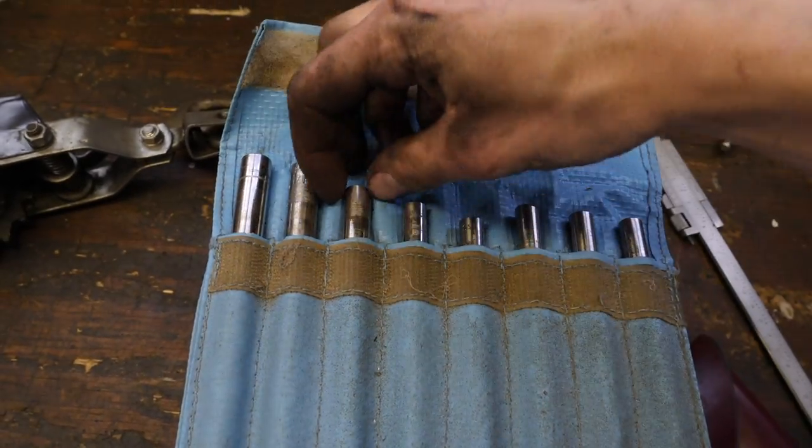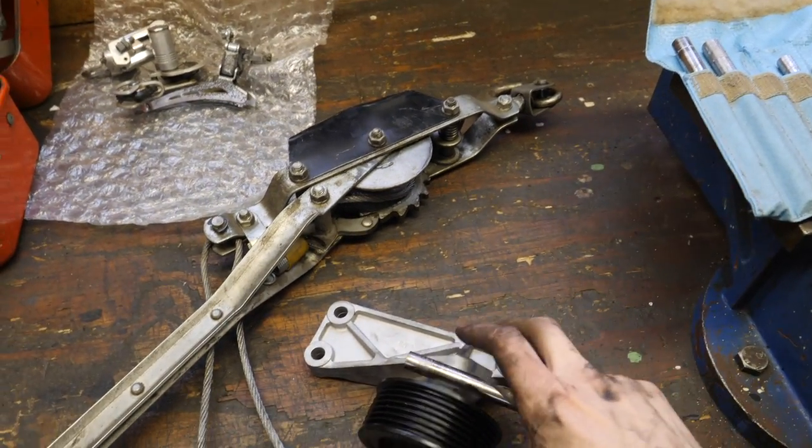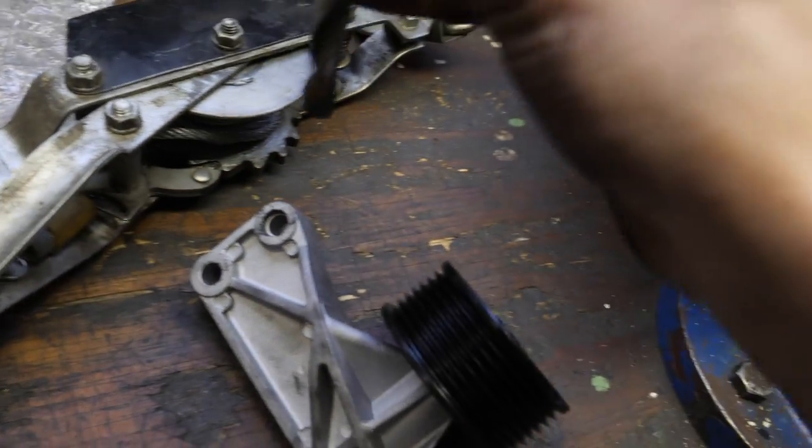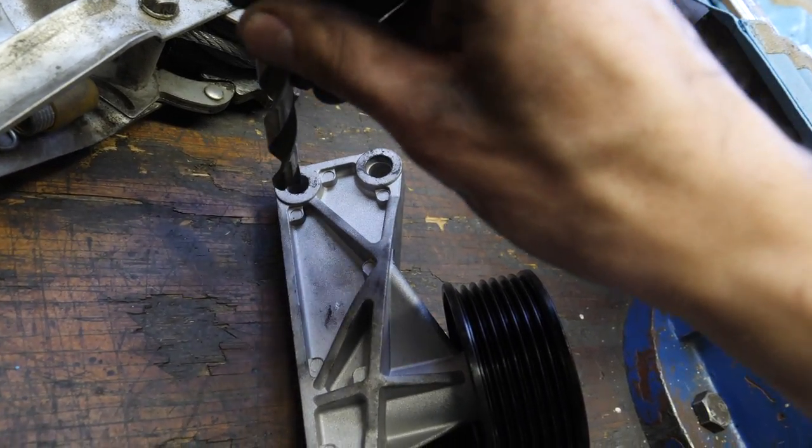Sweet, that's what we need. Right guys, so an 11mm drill bit should have us all sorted. As you can see, we'll grab this and put it in one of the recessed ones, and that fits snugly, so we'll just drop it in there and drill it down a wee bit.